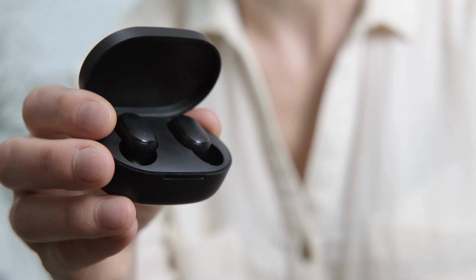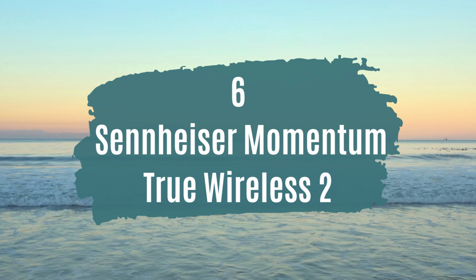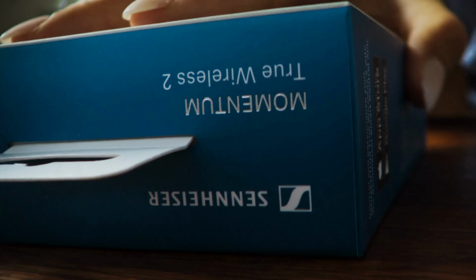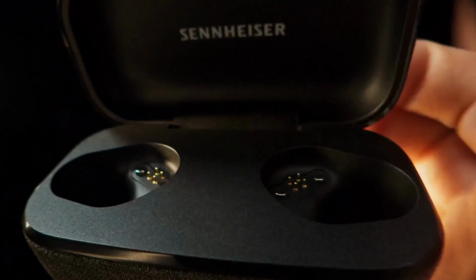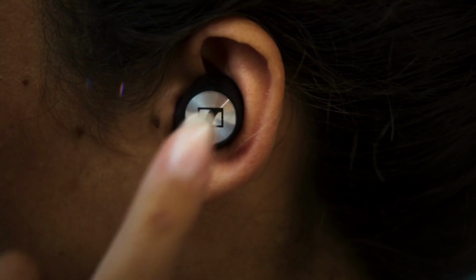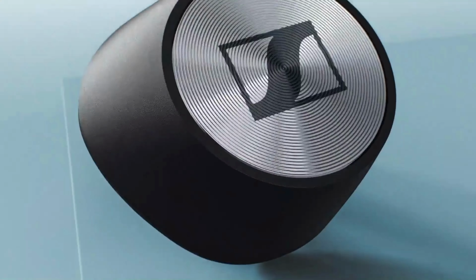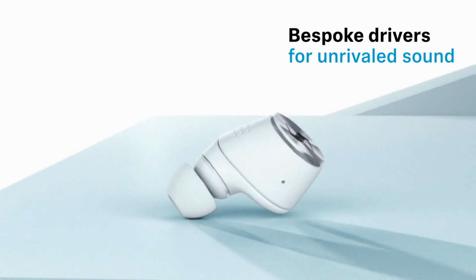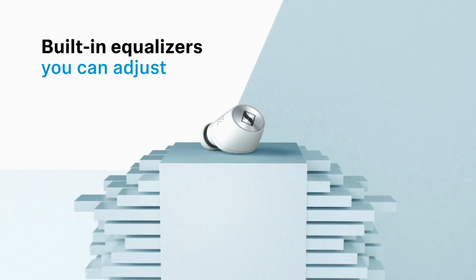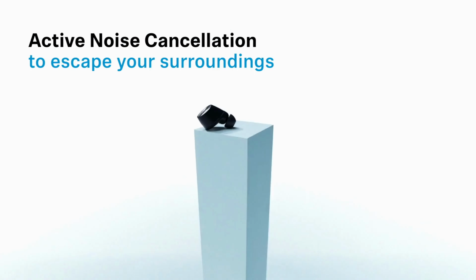Last but not least, at number 6, we have the Sennheiser Momentum True Wireless 2. These earbuds are known for their exceptional sound quality, with deep bass and clear treble. The design is also very comfortable, and they come with a compact charging case. The Sennheiser Momentum True Wireless 2 also offer great value for their price and are a great choice for anyone looking for high-quality sound without breaking the bank.